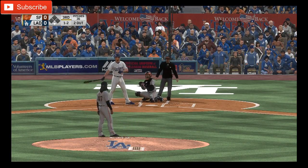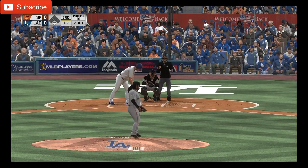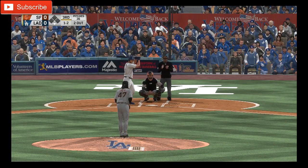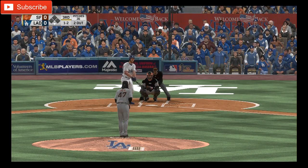And he missed with it. It's 1-2. On 0-2, you'll sometimes get a guy to chase a fastball out of the zone away or up, but when it's way down like that, it's much easier to lay off because you can tell the ball is moving further away from eye level as it comes in.